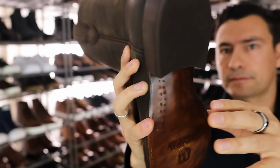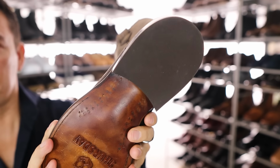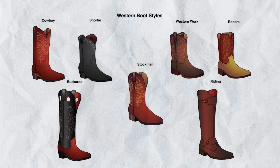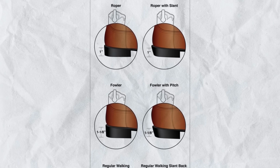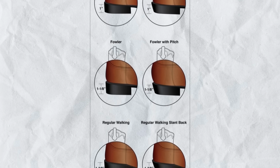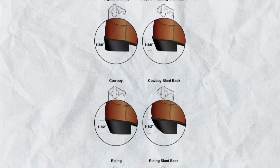Now let's talk about the heel design. For anyone riding a horse, a heel is important to be able to keep the foot in the stirrup. But on the Western boot, specifically the roper design, the heel is made a little bit larger and actually helps to distribute the weight of the wearer whenever they're walking, so they're actually incredibly comfortable.